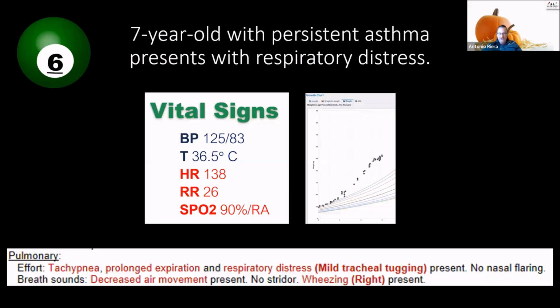So here we have a 7-year-old with asthma and respiratory distress. Pretty bad vital signs, tachycardic, tachypneic, O2 90%. And I put the growth chart weight here, just to highlight that maybe we shy away from these patients from an ultrasound standpoint because we feel like we're not going to get images that are easy to interpret. And lots of findings on exam, retractions, wheezing, decreased air movement, seem to be focal wheezing on the right side.